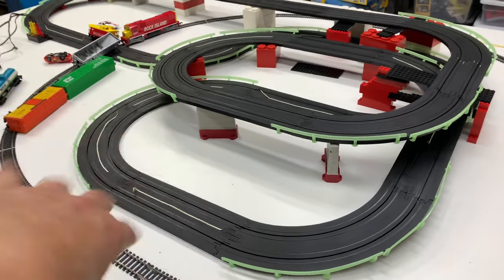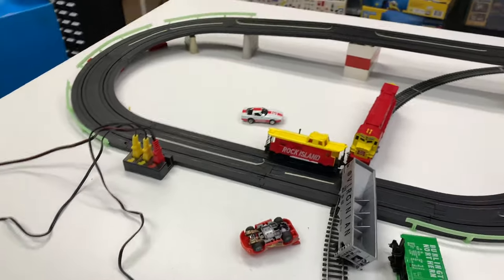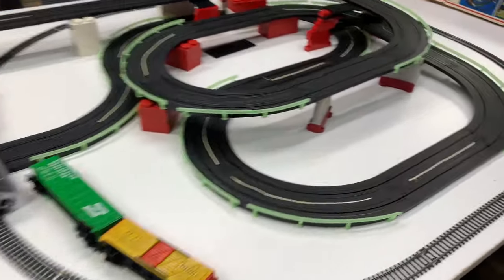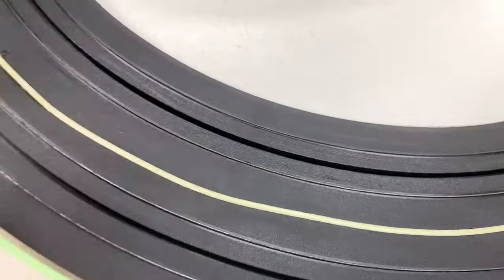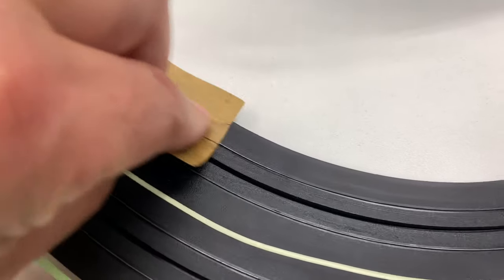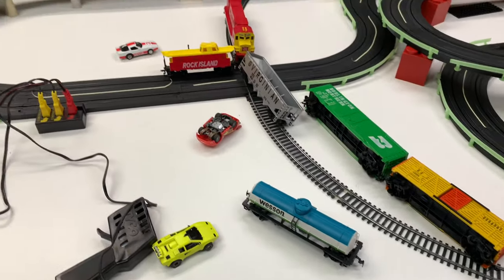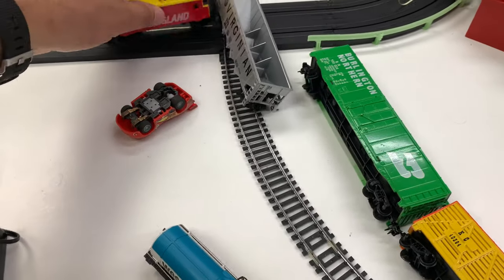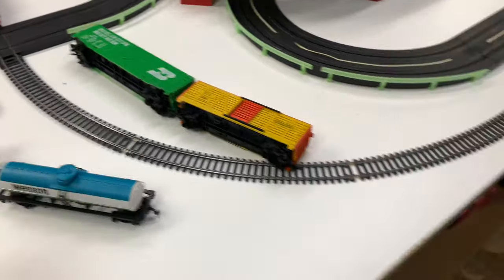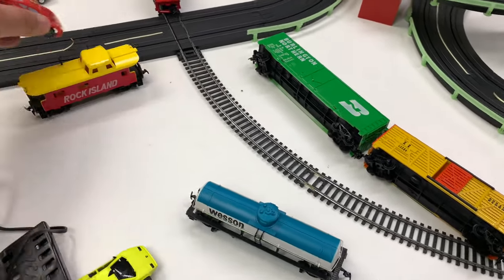I added a little bit more track than what it actually comes with, and I've just been testing it out. I still got to clean the track some more. Whenever the slot cars sit for a while, they oxidize, and then you gotta scrub them until they shine. I was testing this thing out. I've already had a few crashes. The bad thing about doing this on the table is things tend to fall off of the table. I'd rather do this on the floor, but it's easier to film up here.